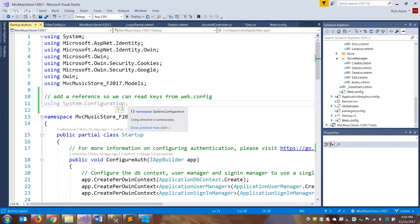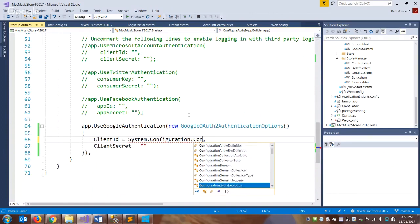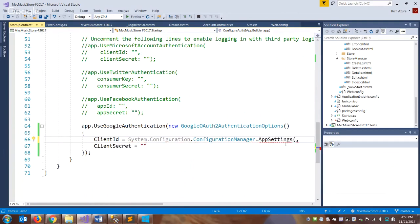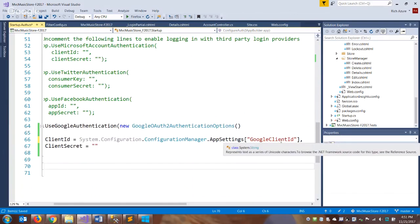It's gray right now because it says, well, this isn't necessary. We're not using this library. We're linking to it, but not using it. Well, we're going to change that. So in here, we can use this ConfigurationManager class. This code says get the value called Google Client ID from web.config. And then we'll do the same for the client secret.